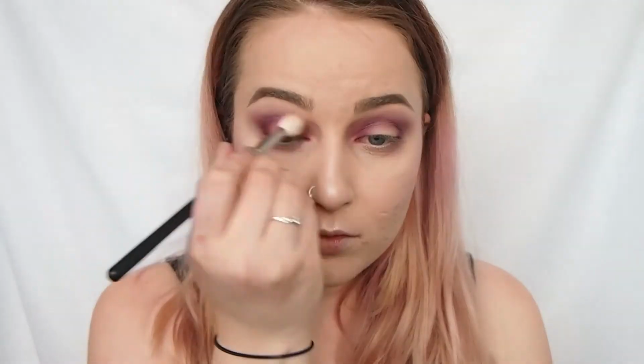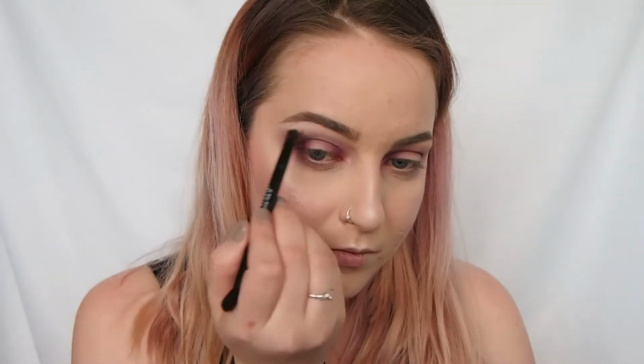And I blended the shadows a little bit too high up and too far out, so I'm just cleaning up those areas a little bit with the foundation that's still on my beauty blender. And then I'm just placing that shade from the beginning, Tempera, on the brow bone just to clean that up a little bit more.